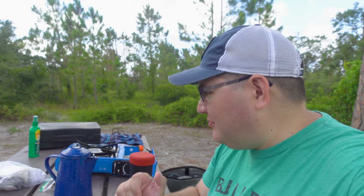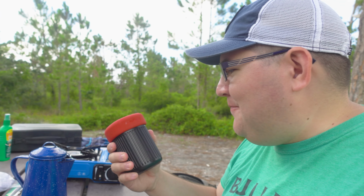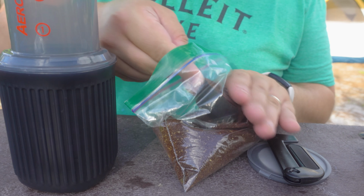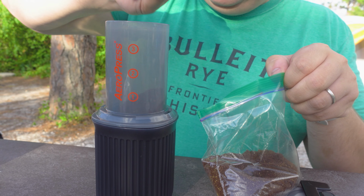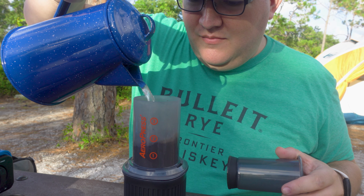Really good. We're also going to be testing out this for the first time. This is my new AeroPress Go, so we're going to make some coffee also. Okay, we're going to do 1 scoop of coffee. Glug, glug, glug, glug, glug, glug. That's the sound of water.